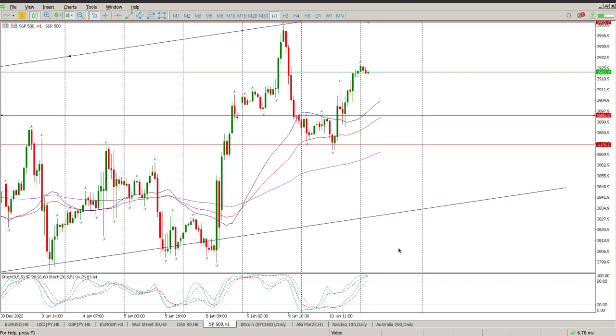So looking at the oscillators at the moment, you can see we've grouped to the upside. So I wouldn't be too keen to jump in on this. And one thing that I do want to have a look at here.